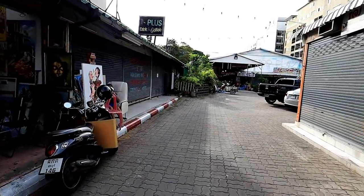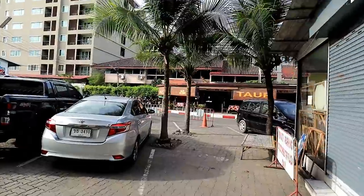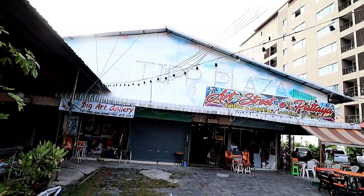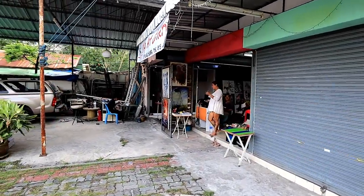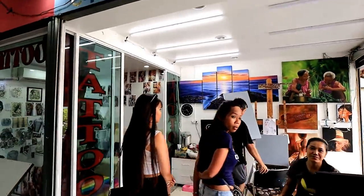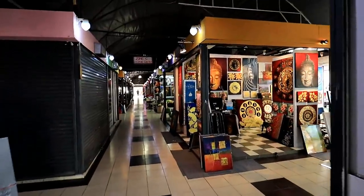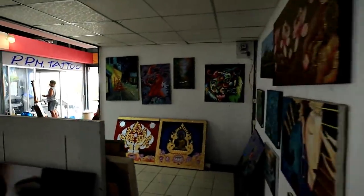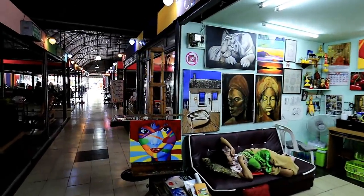Tattooists, a lot of them have moved down from the Art Street. Good restaurants here as well. Some have got the cava in here, which is nice. Hello. Hello. How are you? Very good, thank you. Some lovely works of art. Oh, tattoos. A good little chance to test the camera in low light.